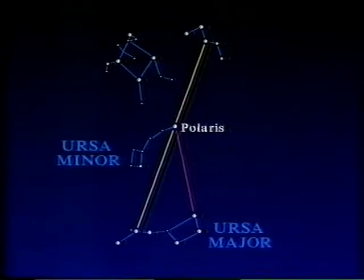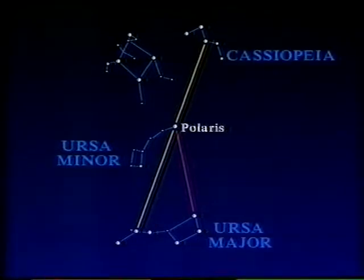Now, let's go back to our map and find something else. From Mizar, extend an imaginary line through Polaris, and then you will come to Cassiopeia, the lady in the chair, which looks rather like either a W or an M, whichever way you look at it. And the stars in the W, the 5 of them, are made up of stars which are between magnitudes 2 and 3. And I think at this stage I must say something about magnitude.